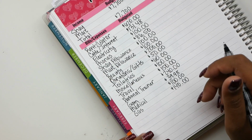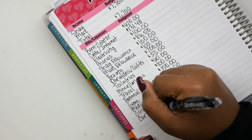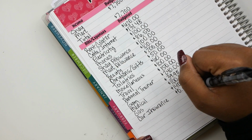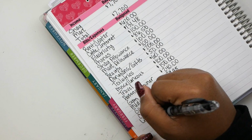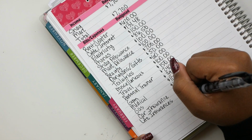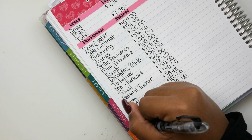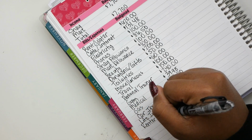So the next one is insurances. Car insurance is a waste. I don't even know why I'm putting this here. We just paid our car insurance in full in December, which means we don't have to pay it again until June. Our life insurances are due on the 27th at $42.19. That's for the both of us. And then rent insurance, which is a waste of space too, is paid up until May.